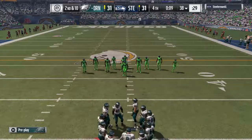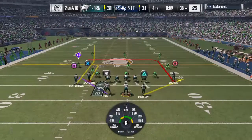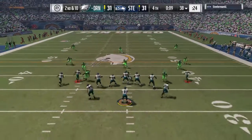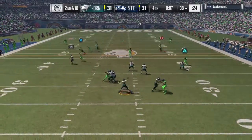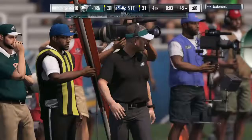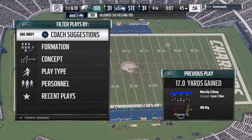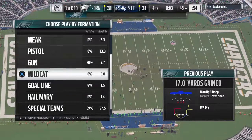So incomplete on first. Let's see what second down has in store. Glennon. Left side here to Sanders. And he'll be taken down across the 50 at the 45 in enemy territory.